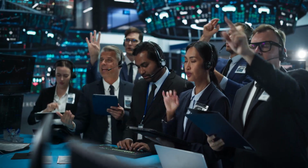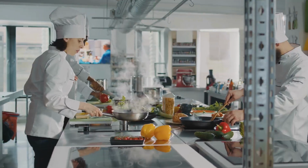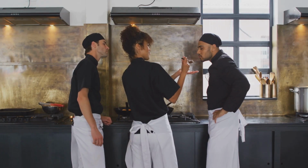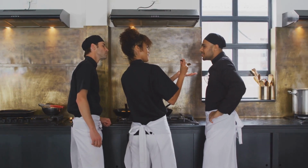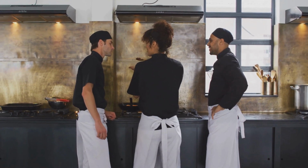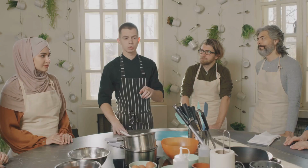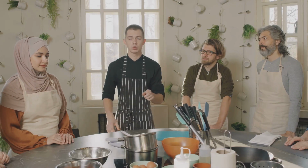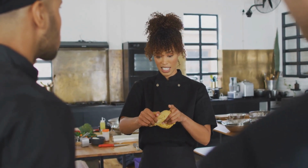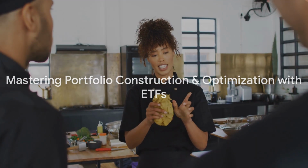Whether you're interested in technology, healthcare, or even international markets, there's an ETF index for that. This wide array means you can easily gain exposure to a broad range of assets, all under one roof. Think of it this way: instead of having to pick and choose every single ingredient for a complex recipe, you're given a well-rounded pre-made mix. It's efficient, diversified, and can be tailored to your taste or investment goals. Understanding ETF indexes is the first step towards building a robust investment portfolio, so let's take that step together.